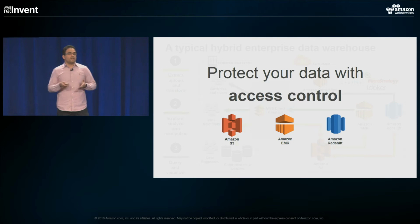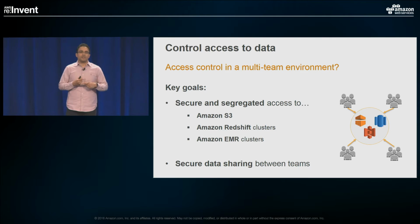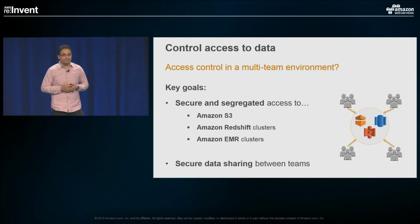So in order to support this multiple team scenario, we need to achieve 2 access control objectives. The first objective is that every team must be able to get secure and segregated access to Amazon S3, Amazon EMR, and Amazon Redshift. And the second objective is that every team must be able to securely share their data with other teams. Now, there are 2 strategies that you can follow to that end.